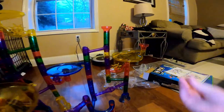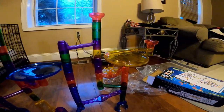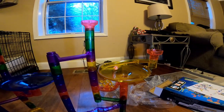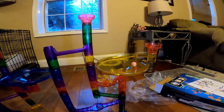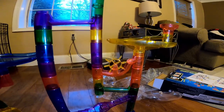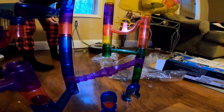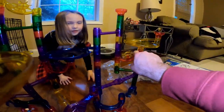Okay, all right, Preston, try the last path. Do this one. Do that one right there. There it goes, round and around it goes. Oh, it got stuck there. There it goes. Oh, okay. Guys, this thing can get stuck a little bit.